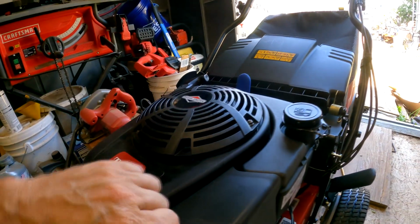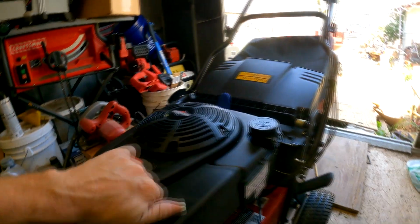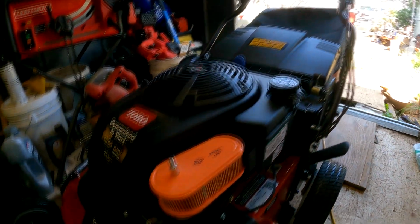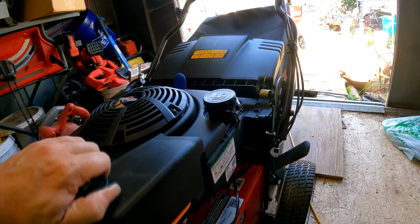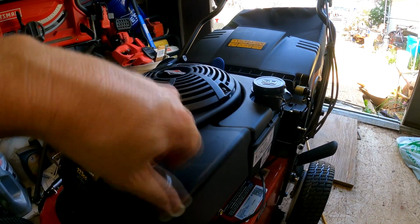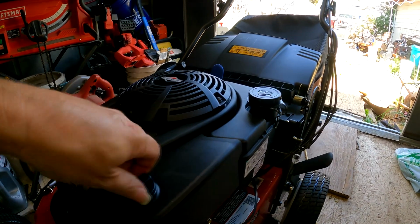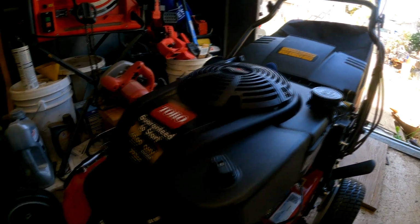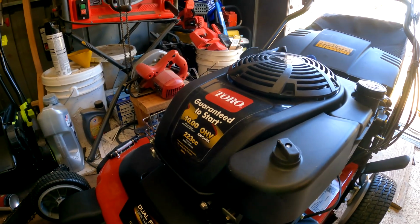This thing looks like it got beat up a little bit on the dealer lot. I purchased this from Tractor Supply. I paid $1,500 for this. They gave me 10% off. It's a pretty standard air filter. I got this and a spare set of blades for it. So it's going to be interesting. I think it's going to be a game changer for me. But yeah, we shall see.